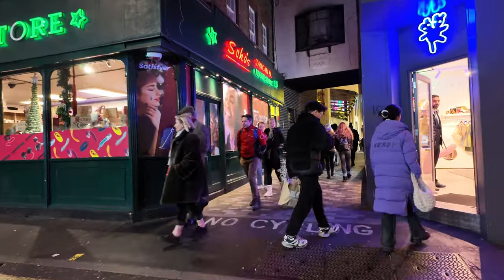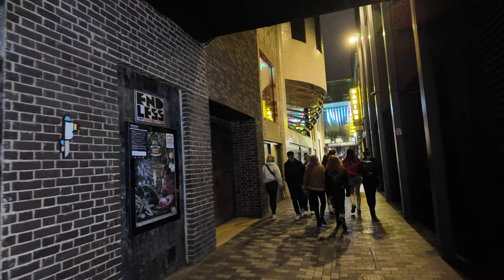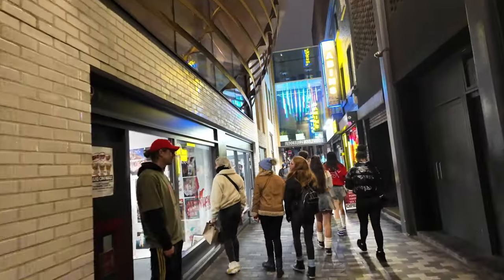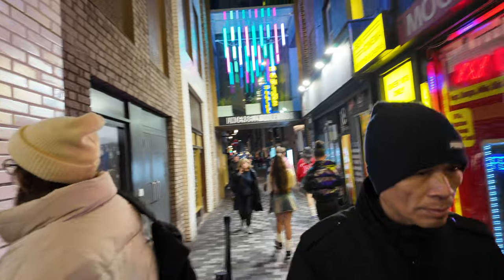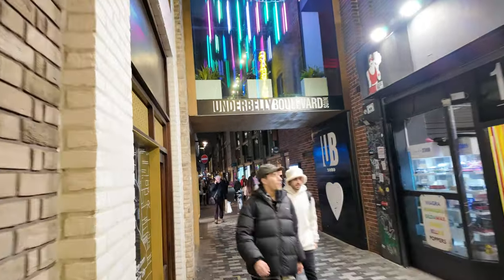And this is Walker's Court, and there's a tattoo studio here on the right, which was in Basic Instinct 2. I don't know if it's still here. I think it is. And it used to be somewhere here, the tattoo studio. Yeah, they've changed a lot of the stores.